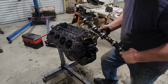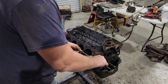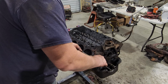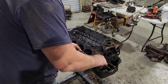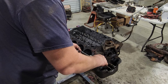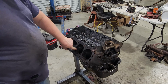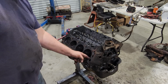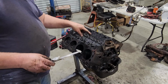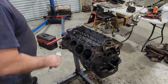All right, it is time for the most important question of the evening. Is this a stock bore or has it been bored? According to the calipers at the very top of the bore where there shouldn't be any wear, we got 4 inches and 10 thousandths. We're good. Yep. There's some wear, but I have seen a whole lot more. So I think we're good on that. Let me knock these lifters through. We'll flip it over, get the pistons and crank out, and we'll be done.